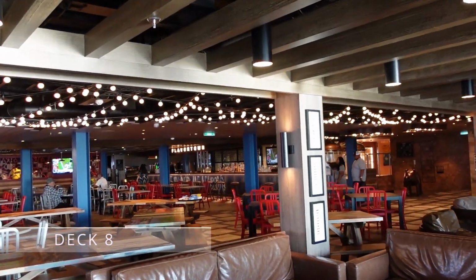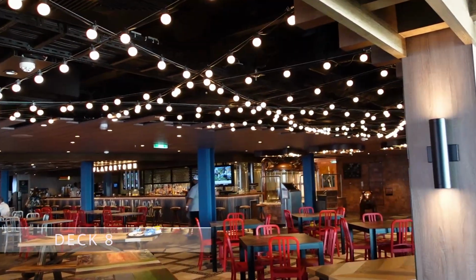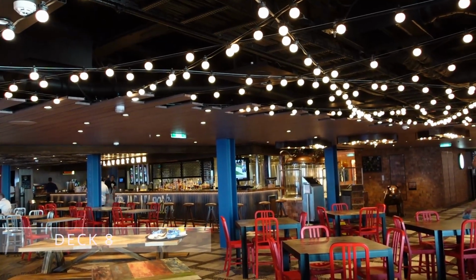This is the onboard brewery. They have a brewery here. They do tours. We didn't sign up for it on this cruise, but they do a tour of the brewery here. Maybe next time.